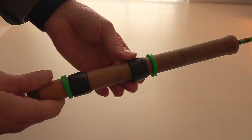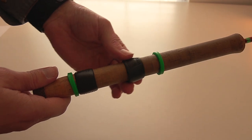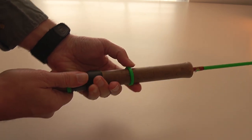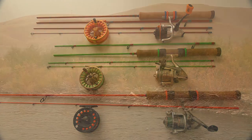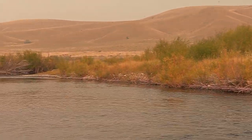When the cork handle contracts due to dry conditions, the reel retaining rings move freely, and that's not good. I devised a system of elastic bands that can be easily moved into position. Once in place, they stay in place. This patented invention allows me to quickly and securely convert from fly reels to spinning gear to adjust to any conditions I may encounter. That lost fish turned out to be a blessing in disguise.